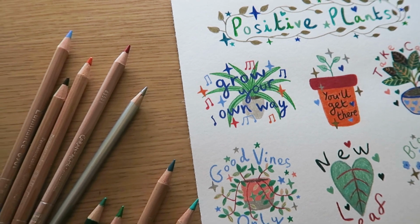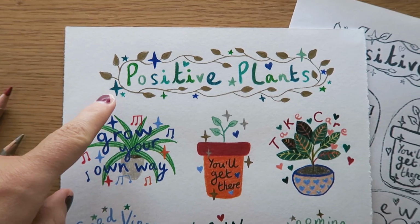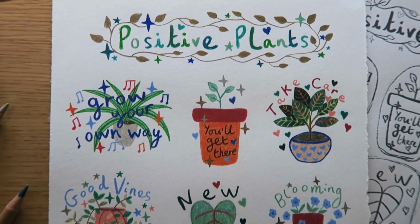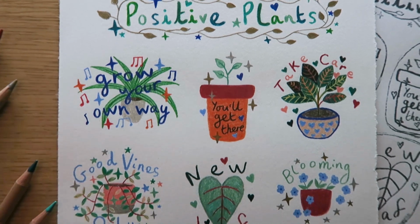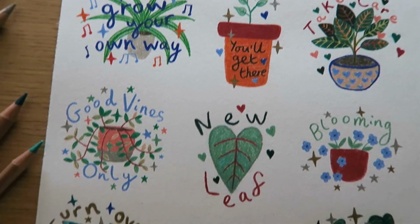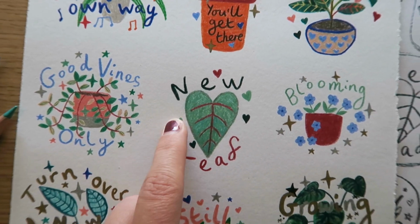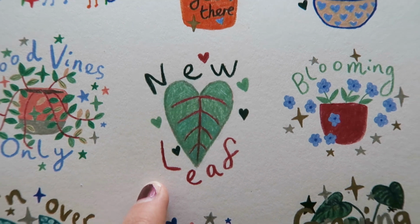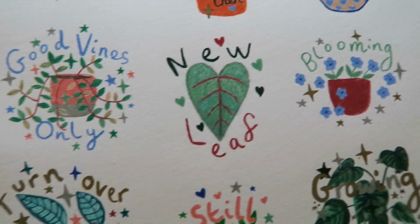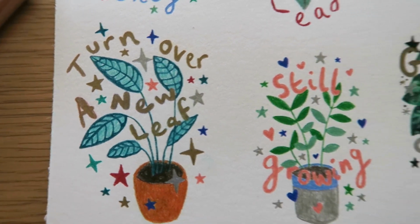So here is the finished Positive Plants illustration. I think this title I will just use for the sticker sheets, and if I make a print I might not have that. I'll see how it looks. But I'm really happy with all of it. You might notice that I have actually changed the new leaf and I managed to rub out the existing one. I made the leaf lighter because I thought if it's a new leaf it's going to be greener. I also changed the writing on this to just all gold.